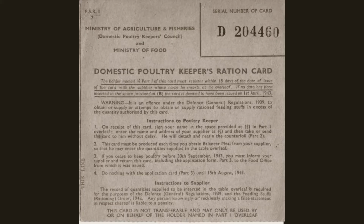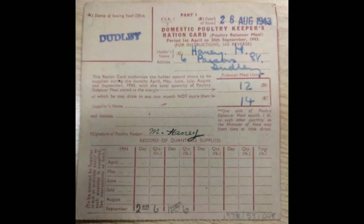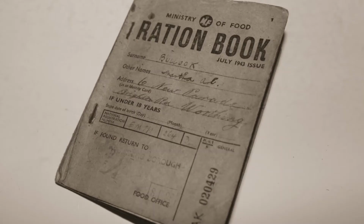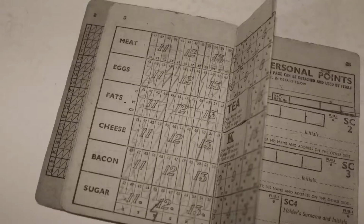This 2 ounces of balancer meal is obtained by calling at announced periods at the local food office and applying on form P7 for a ration card. With every shell egg registration surrendered to the local food office, this card will entitle the applicant to 4 pounds of balancer meal. The shell egg registrations of any number of family, friends or neighbours can be surrendered, up to a maximum of 25, to increase the units of balancer meal allowed.